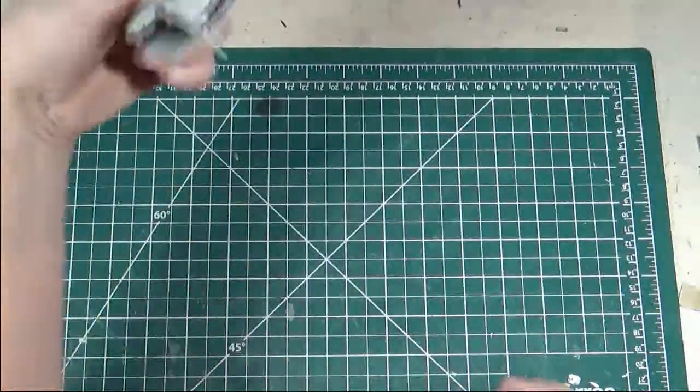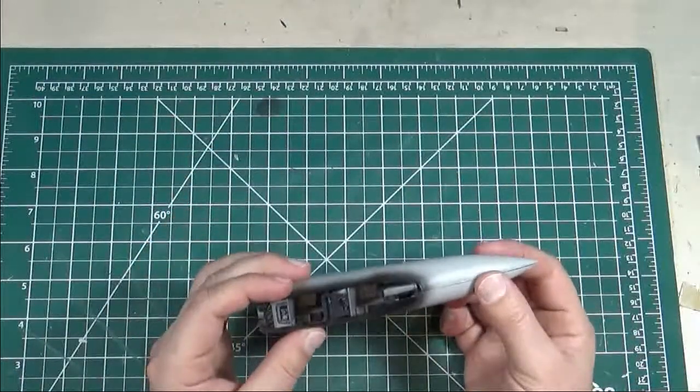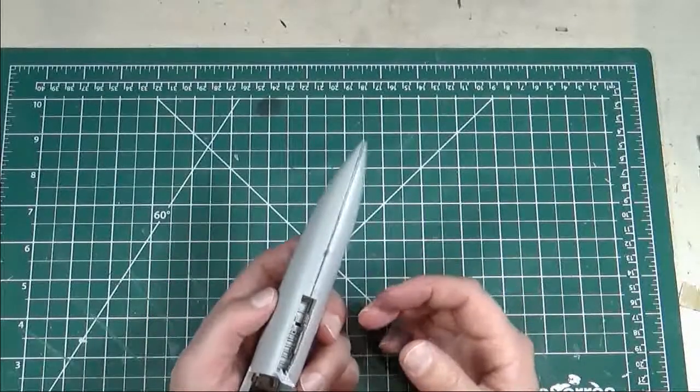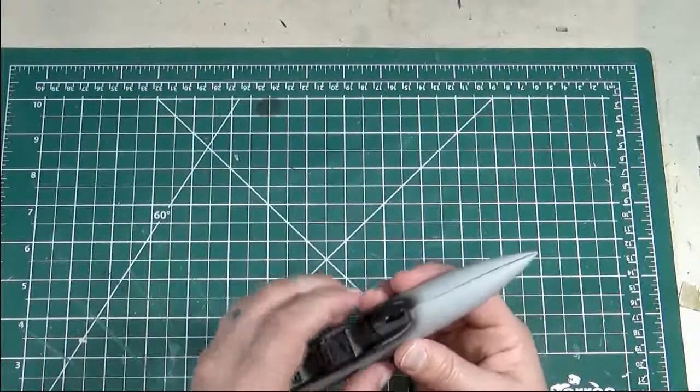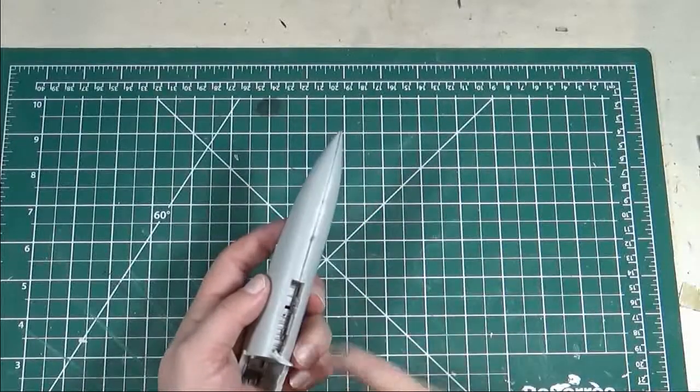F-15, I don't think I've done anything on the F-15 since you've last seen it. The fuselage hasn't been glued together or anything, so the cockpit's in, it's all weathered: black wash, gray, dry brushing, highlighting. The inside of the wheel well here has been done.